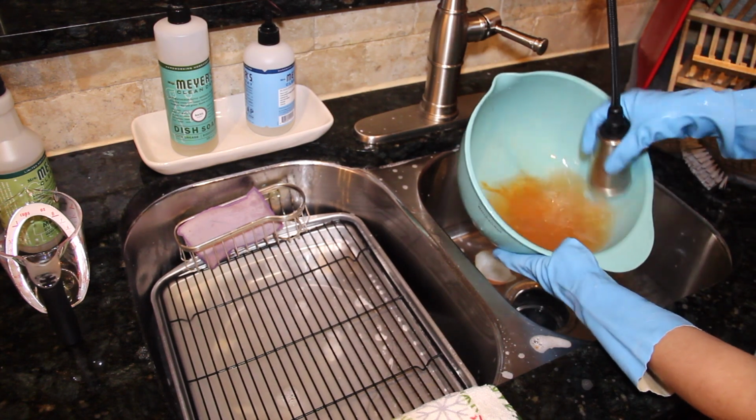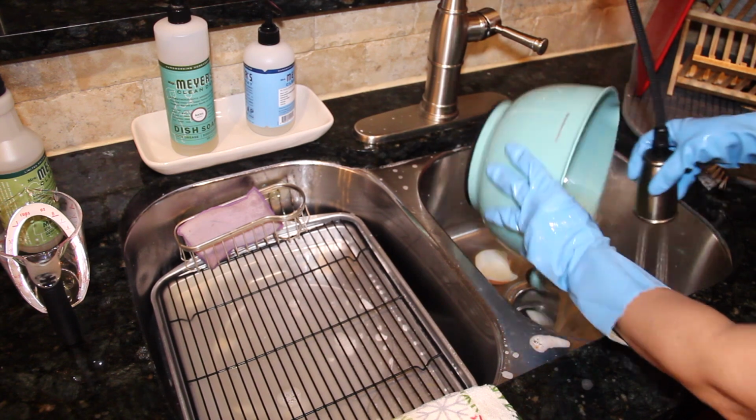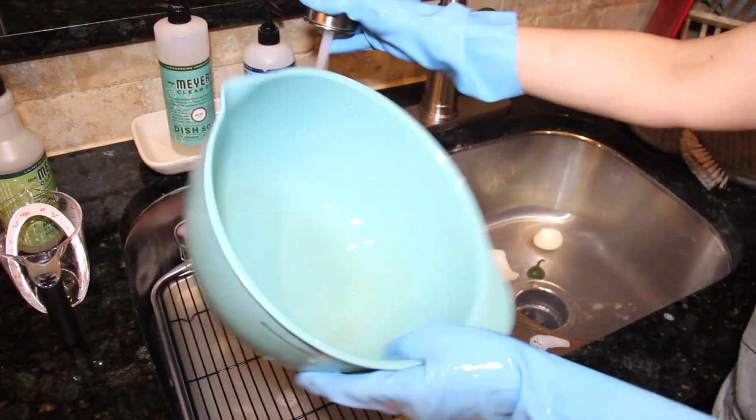Showing you the bowl after our buffalo wings. My husband always loves blue cheese with his buffalo wings, and I tend to go ranch.